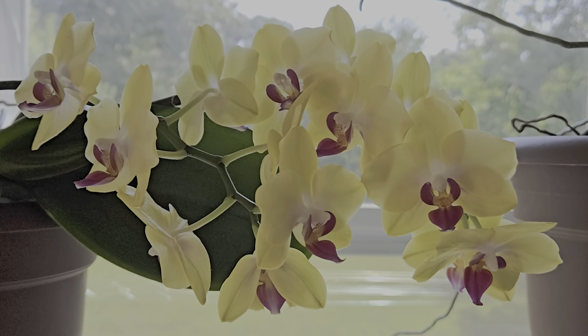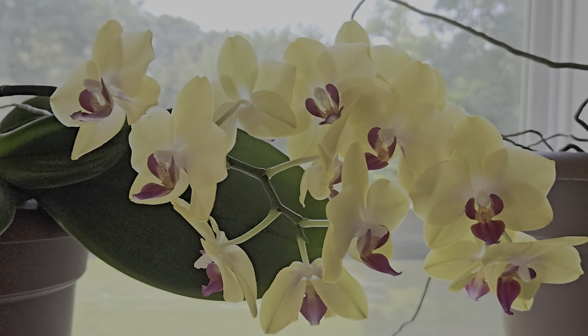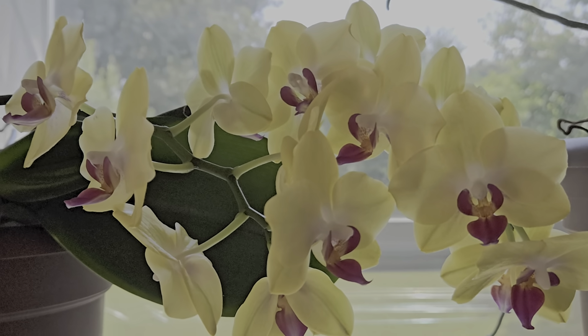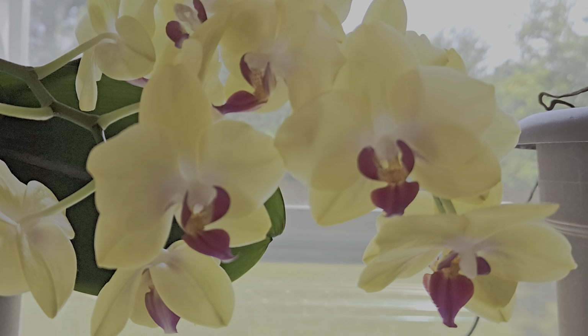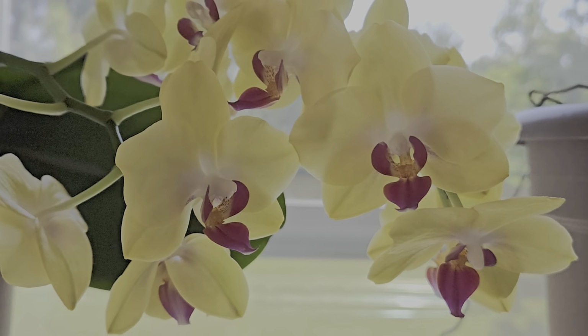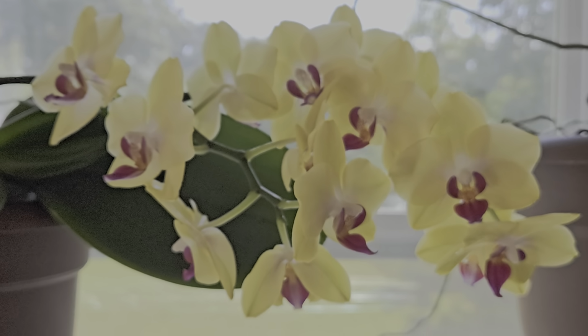And my beautiful Phal Fuller Sunset, still in bloom. I love the yellow blooms of this with that really deep fuchsia, I would say. But do you see how the bloom goes to white in the center? I think that is so beautiful. This is the best bloom cycle I've ever seen on this plant, so just love it.